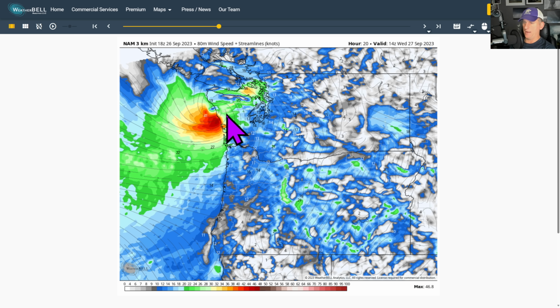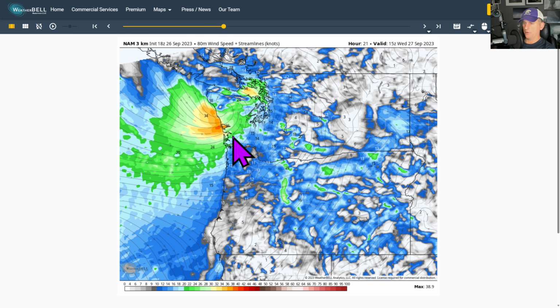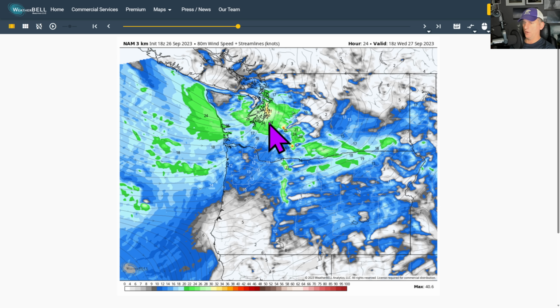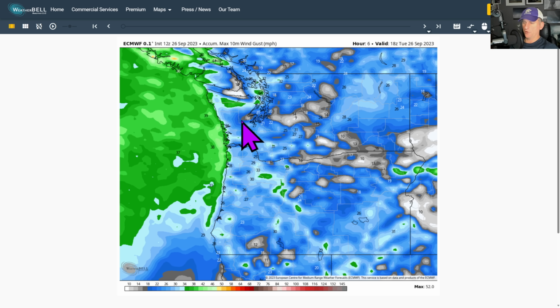And you can see the latest NAM here throwing it just north of Ocean Shores, across Highway 109 right on the coast there. And then you can see it bringing the gusty winds into the Puget Sound as we go into tomorrow morning. It's a pretty good southerly flow there at the surface, or 80 meters here, shown on the NAM.